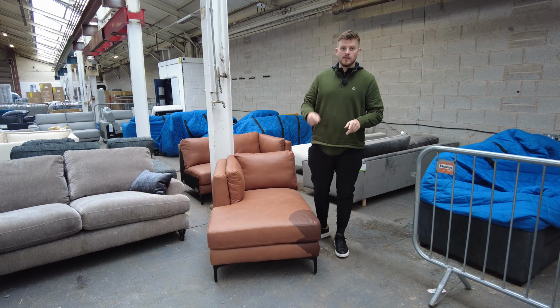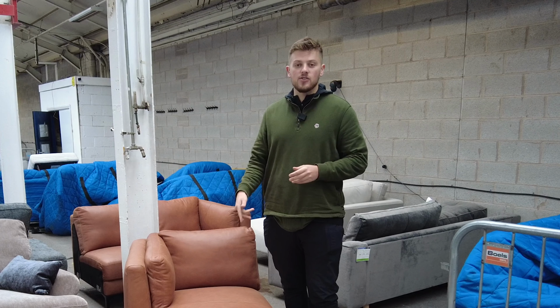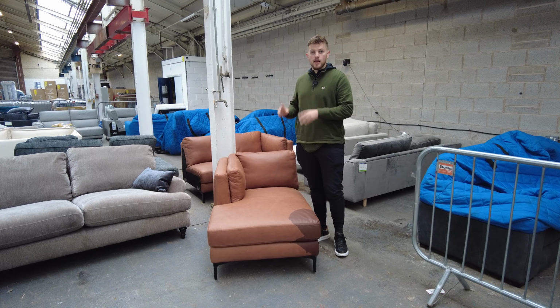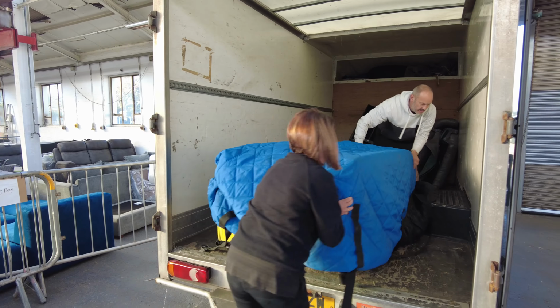What I'm a little bit worried about is it's going to leave a little bit of a watermark on the exterior. We'll just have to wait and see, but there's not much else we can really do. This natural leather is really not great for sort of drying out. So this might be a no-go, this sofa, which will be costing us quite a lot of money. So not a good start to the morning, but we'll see if we can fix it.